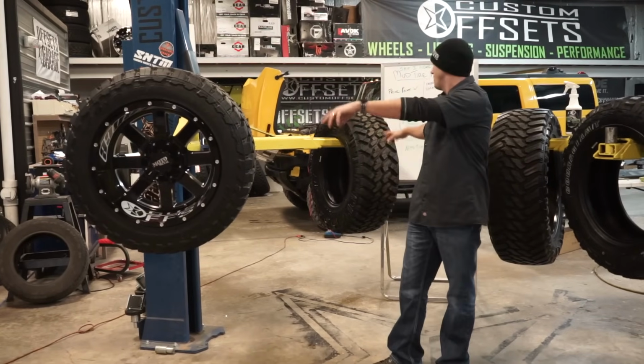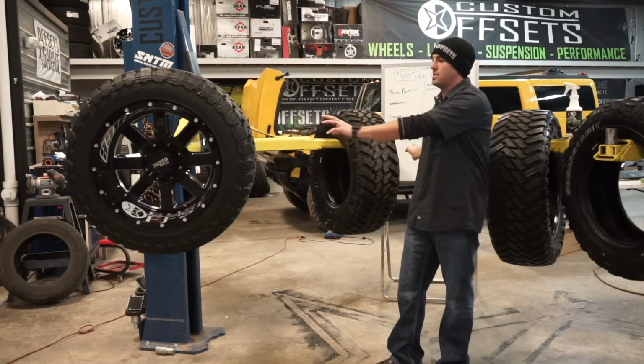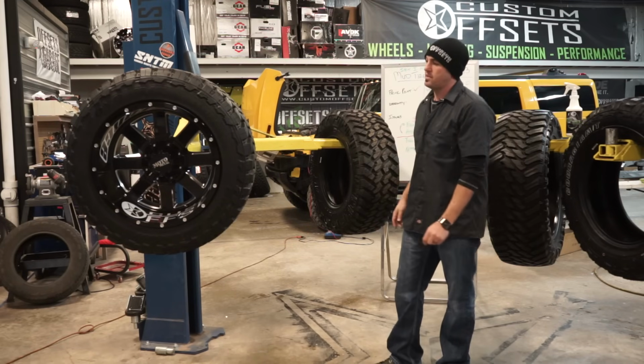Which one of these two? Whichever one you want. Whichever one's in stock. That's how I feel about Nittos and Toyos. Whichever one is currently available, that's the one I buy. I don't have a preference between the two. I've run both of them.